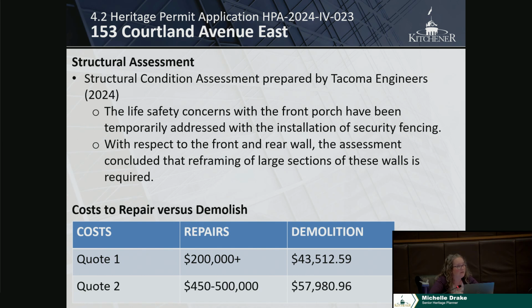With respect to the costs to repair, the first quote indicated that it would be a significant amount of money to bring the building to a minimum level of property standards and building code requirements, combined with a substantial cost to remove the contents that have been left in the building. The quote did not actually recommend repair, but because it was requested by city staff, they indicated that a first estimate would be $200,000, but likely much more.